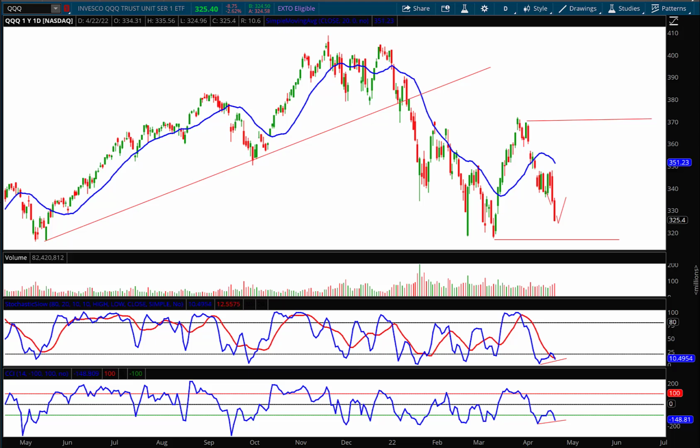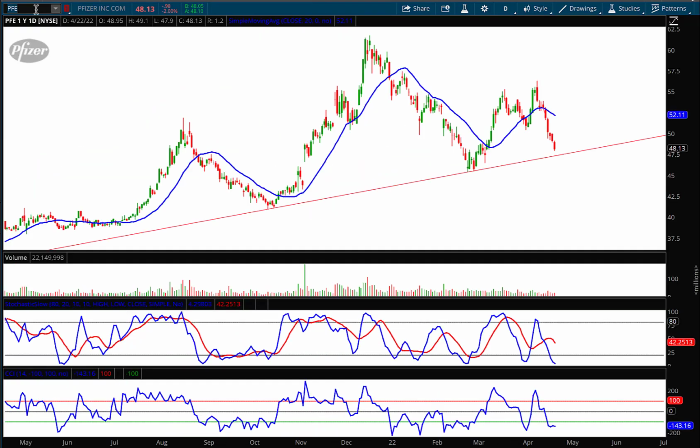I was even considering selling out of my Pfizer position for a profit yesterday, and I'm glad I didn't. Why? Because look at that. It broke out below the 20-period moving average. I might maybe take a profit next week if it bounces off of this trend line. But how do you make money on the way down on a stock like Pfizer? Well, you learn how to buy puts. We bought puts on this one, and puts go up when the price goes down in the underlying stock.